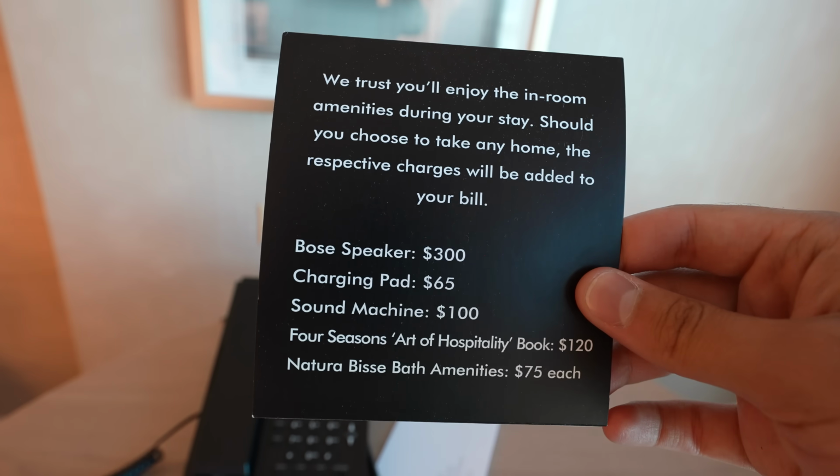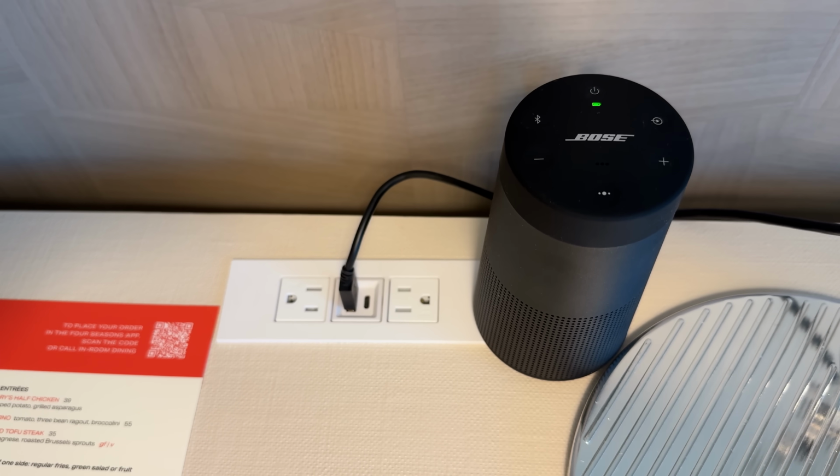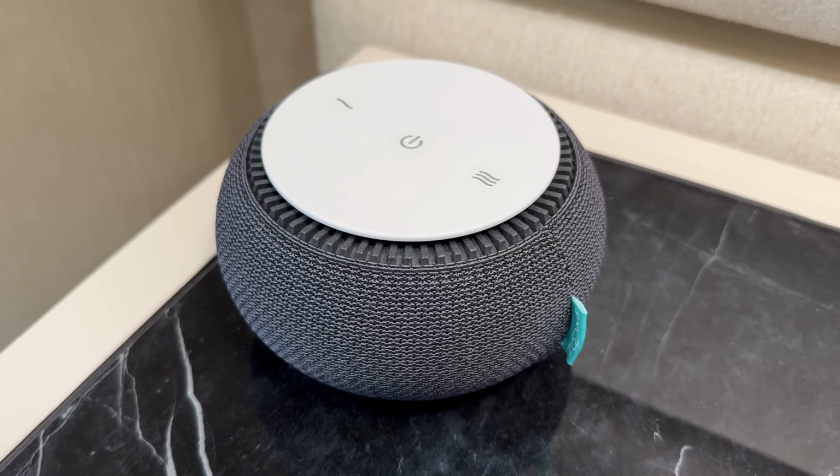I do think this is funny though. I found this right next to the telephone here at the table. It says, "We trust you'll enjoy the in-room amenities during your stay. Should you choose to take any home, the respective charges will be added to your bill." And then there's a list of the charges. Bose speaker $300, charging pad $65, sound machine $100. I've never seen anything like this. It's kind of interesting. I wonder if that keeps people from bringing these things home, or if it makes people want to bring them home because they kind of have a price, so it's like they're buying it. But I'm guessing they probably made the prices so ridiculously high that it's not really worth it.